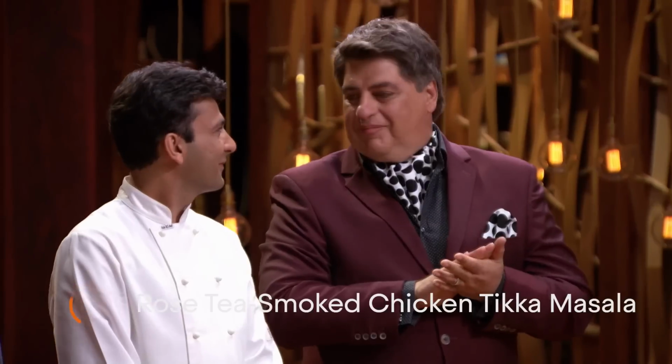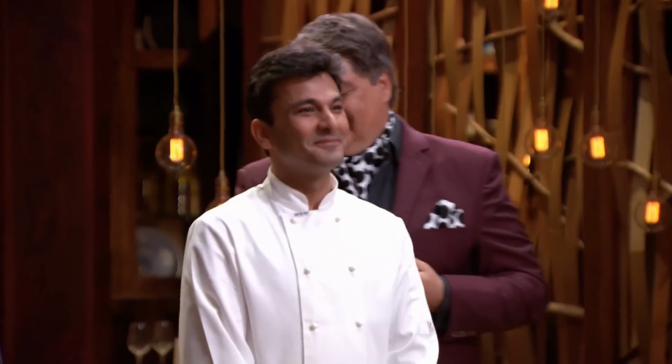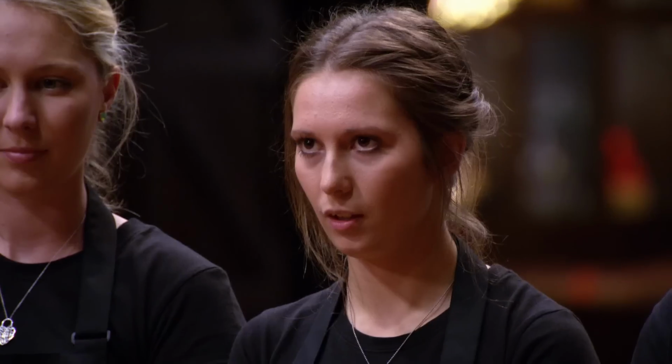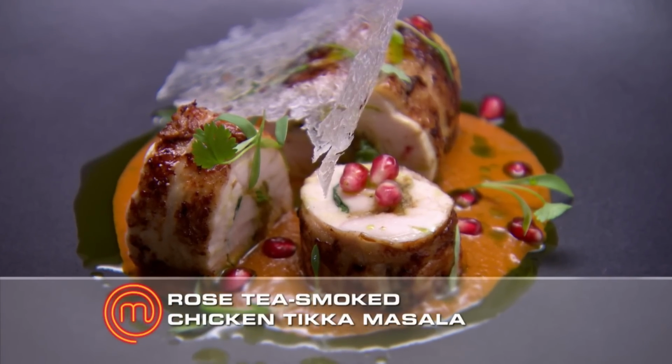Vickers, I think our contestants are bursting with excitement to see what you brought. And it's important to realise that when we lift that lid, it's not going to look like the Indian dish you might find in your local curry shop down the corner. This is Michelin-star cuisine. Ready? Today, the dish we'll be recreating is my roasty smoked chicken tikka masala.